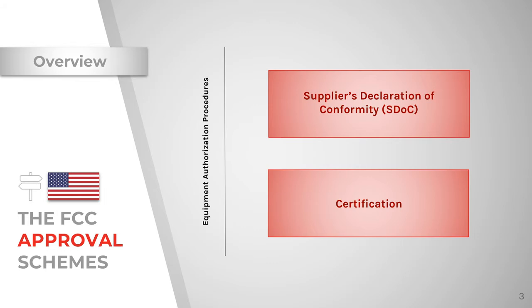Equipment that only contains digital circuitry, does not contain a radio transmitter, such as computer peripherals, microwave ovens, consumer ISM equipment, switching power supplies, LED light bulbs, radio receivers, and TV interface devices, are subject to approval using the SDOC procedure or may optionally use the certification procedure.